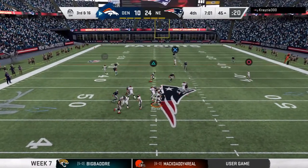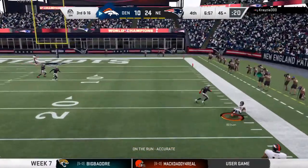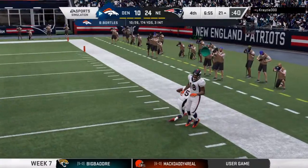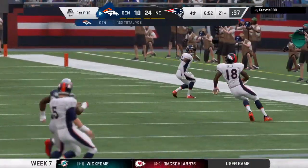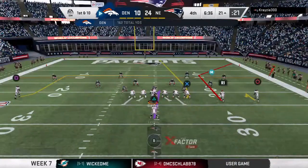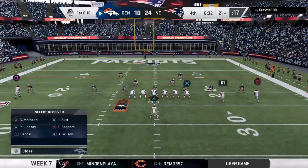On 3rd and long, it's Bortles, escaping the pressure right, and Wilson has it. That one good for 24 yards. And in a two-score game, obviously, every play, every third down, like we saw there, magnified, big pickup. It was a huge pickup.